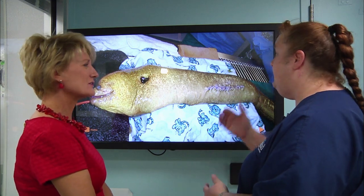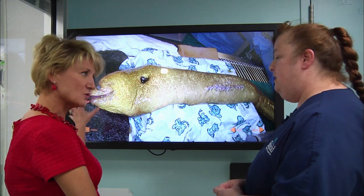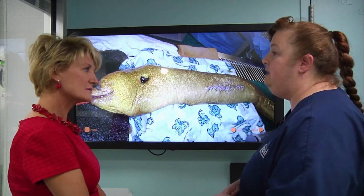Oh my gosh. And this surgery lasted about 3.5 hours. It was a long time. And you're monitoring anesthesia? We are. While there, you're monitoring everything. We can monitor their heart rate. We monitor their respiratory rate. We can take blood samples during the procedure if we need to.